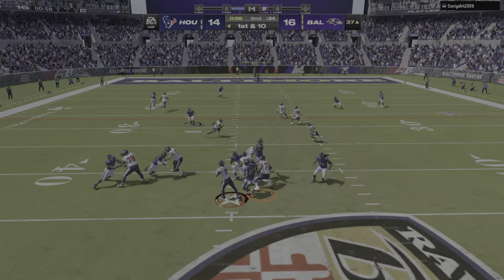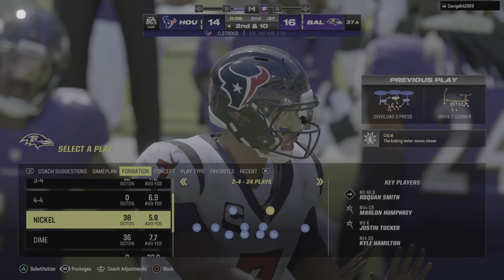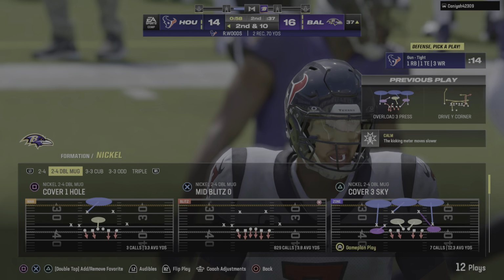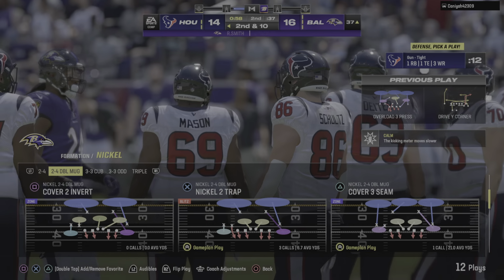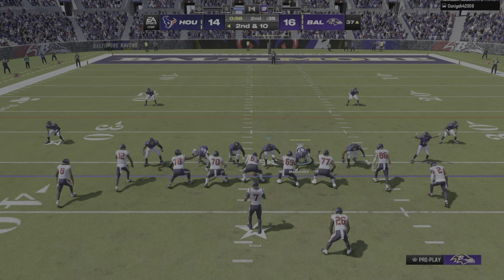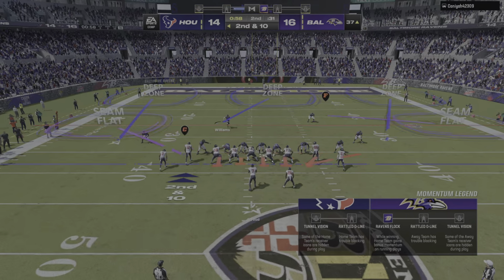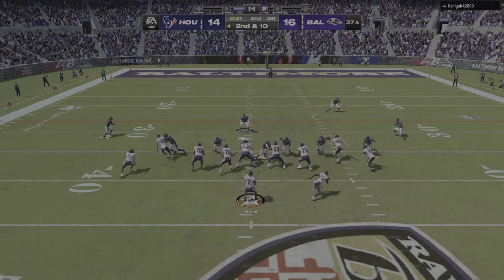Stroud looking to throw. That one tipped, and it's incomplete. Good hands there defensively. That's second down. And their back's up against the wall a little bit, and they come through by forcing an incompletion. Now they've got to continue to ratchet up the intensity a couple more times and get off the field before giving up any more yardage.